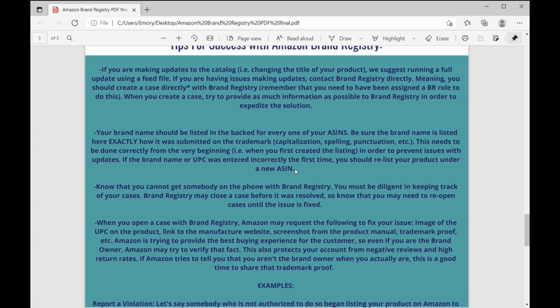Next is your brand name should be listed in the back end for all of your ASINs. That's really important, to have your brand linked to your ASINs. Be sure that the brand name is listed exactly how it was submitted on the trademark. Your punctuation, capital versus lowercase letters, everything needs to be exactly correct from the very beginning when you first created the listing. This will help prevent issues with trying to make updates. If you did enter it incorrectly the first time, you should relist your product under a new ASIN and get that brand name correct.